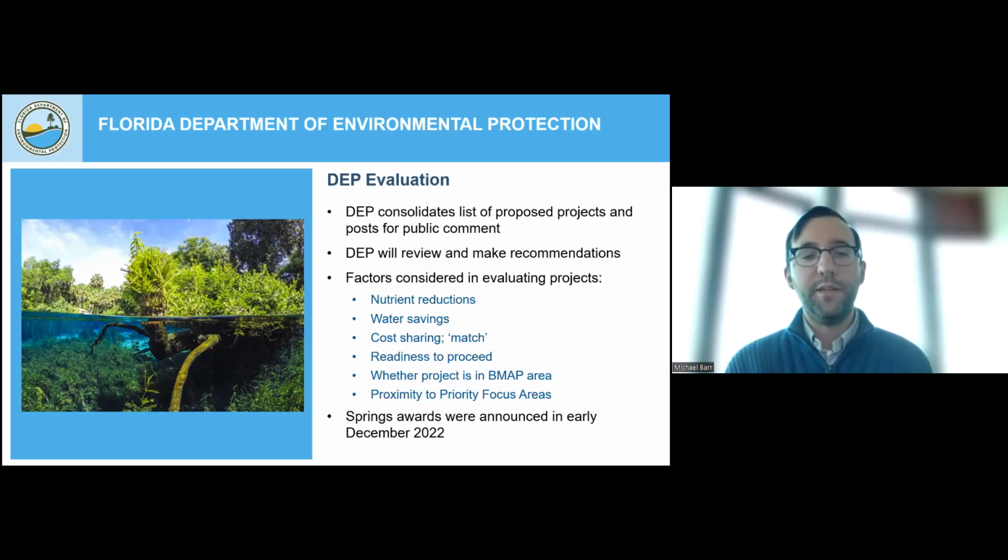So last year we got our award announcement in early December 2022, at which point we began reaching out to the recipients to enter into grant agreements.